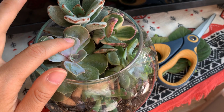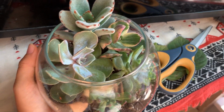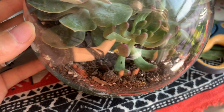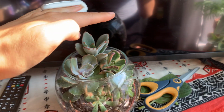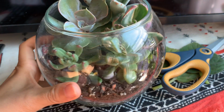This one I got for free at the plant swap, and it was super long and crazy. But all you gotta do is cut them and then just put them back in the soil and they should be fine. This little guy grows like crazy. I just cut him because he was literally this tall. So I'm like, no, you need to stop that. And I cut him and I put him back down there.